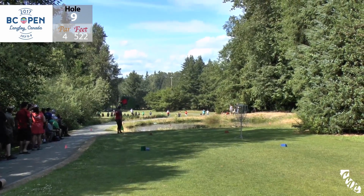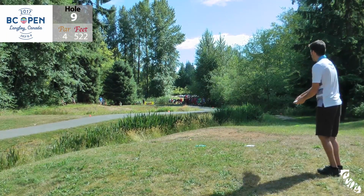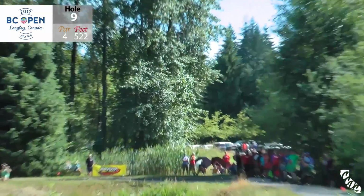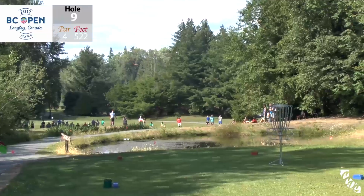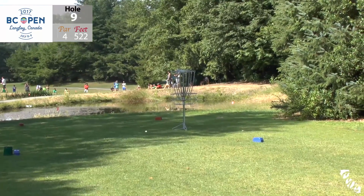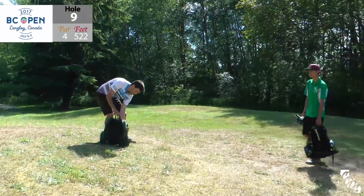Oh, no. Speaking of which, oh my goodness. Chris comes up short, so Dustin can put this in bounds. He's pretty much got second place. Which is maybe easier said than done. Oh, glide on that thing. Oh, using the Nova. Well done. Yeah. That'll work.